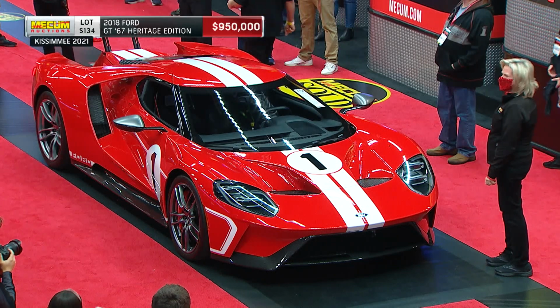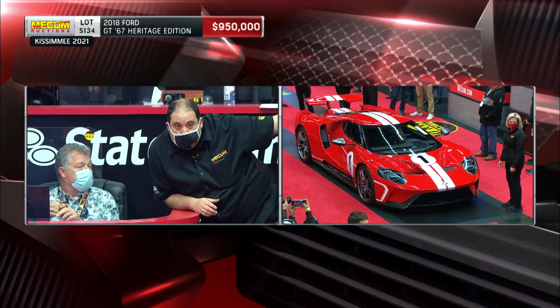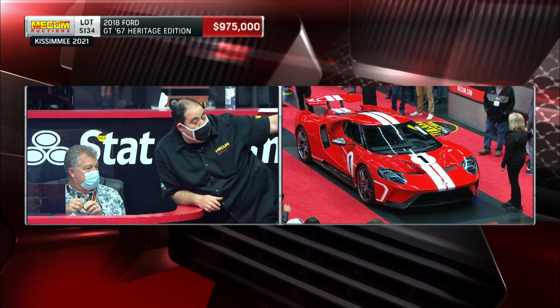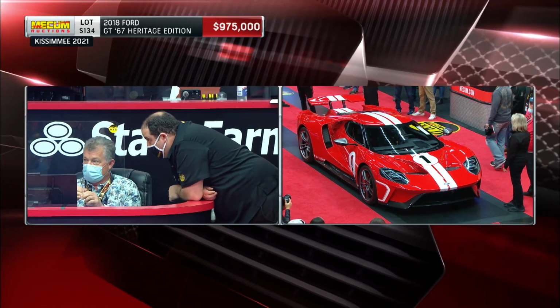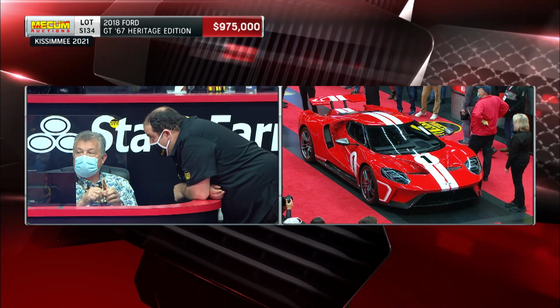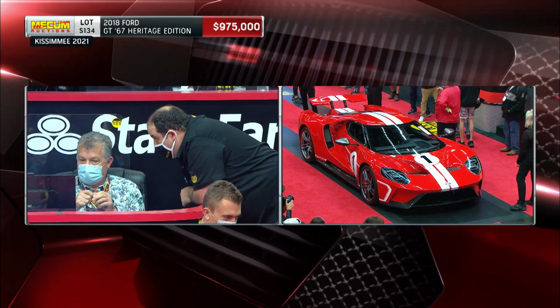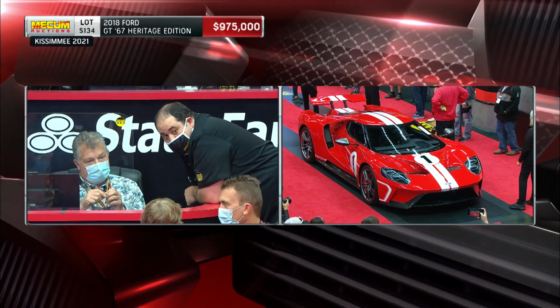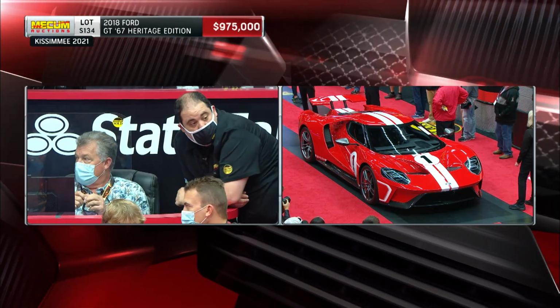$950,000. This essentially, we said this before, but it is a street legal race car. It's light, it's a little bit harsh, but the handling and the braking and the acceleration and the top speed, all world class. 216 miles per hour on the top end, about 2.8 seconds, 0 to 60.